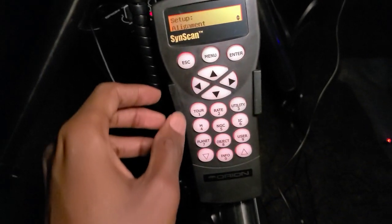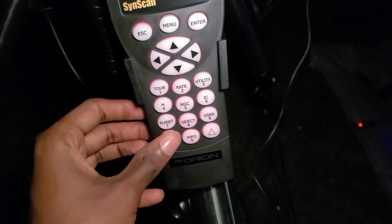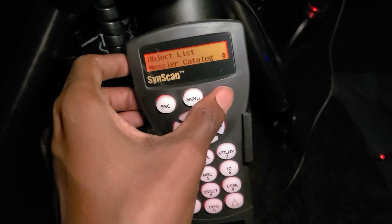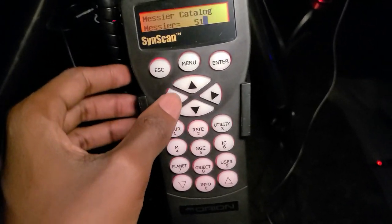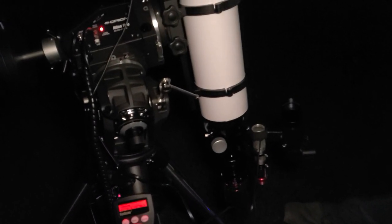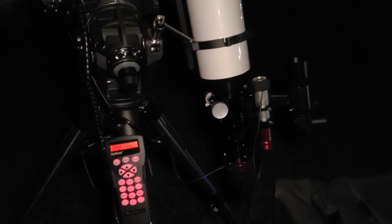All right, so the alignment procedure has been completed. So all we gotta do is slew to our target. So let's find the object list. This is in the Messier catalog. Whirlpool Galaxy is Messier 51. Okay, view object, and it's gonna slew. So it's pointed towards M51, so let's take a look.